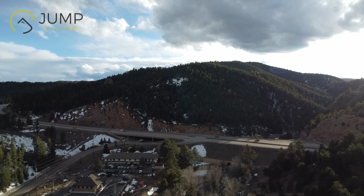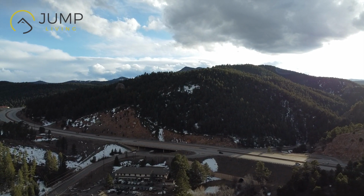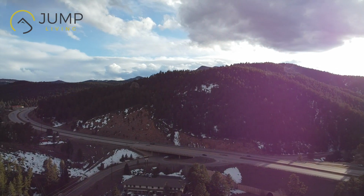Just west of Littleton, up Highway 285, within commuting distance to Denver. We've been doing a series on the commutable areas within the mountains of Colorado that are easy access to Denver, and so today is a look at the area right up 285.